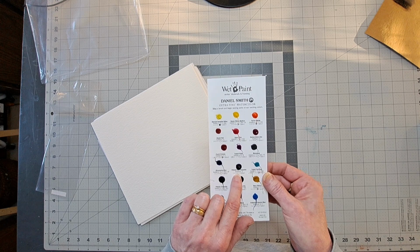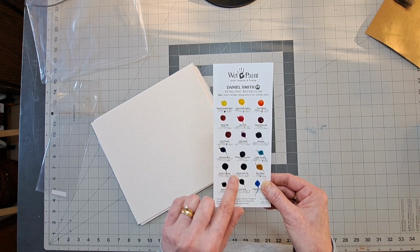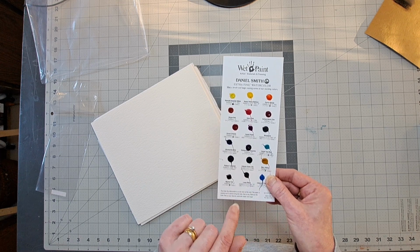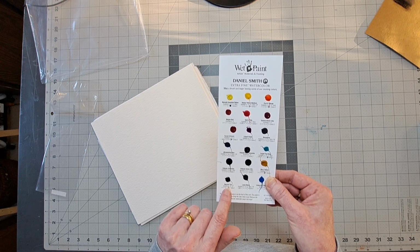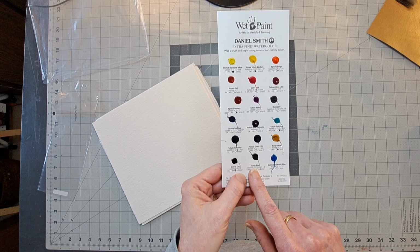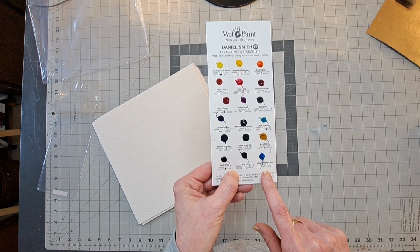Phthalo Blue Turquoise I don't have. Cobalt Teal Blue I don't have. I don't have Phthalo Turquoise. I do have Phthalo Green, Yellow Shade I think, but I'm not sure. I don't have Mars Yellow. I don't have Neutral Tint in Daniel Smith. I think I have it in M. Graham though, but not Daniel Smith. I do have Lunar Black in a watercolor stick, I think. And I don't have Iridescent Electric Blue.